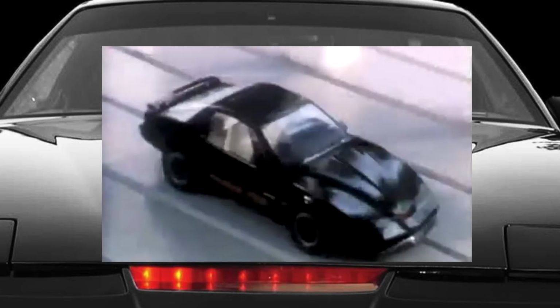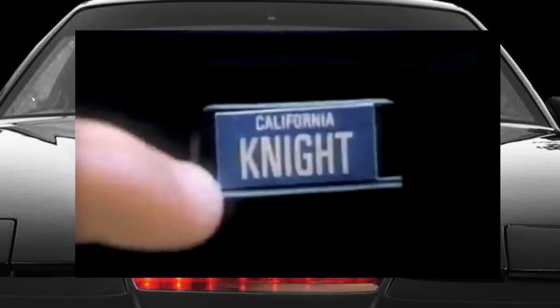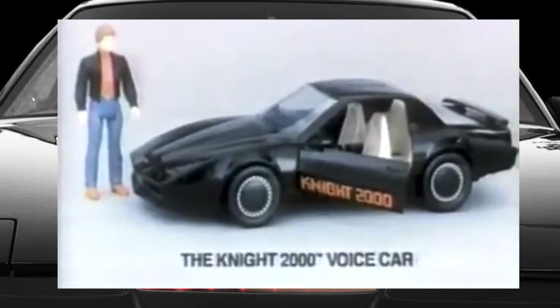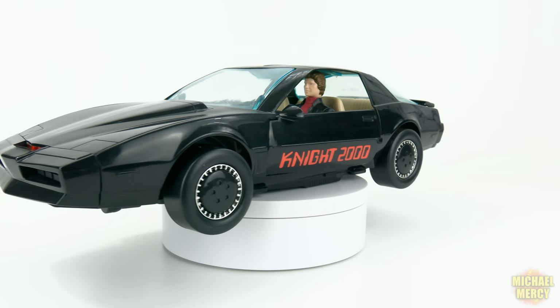Push the license plate. Knight 2000 voice car says 6 different things. Sequence may vary, batteries not included. And it comes with a Michael Knight action figure. Scanner indicates danger ahead. The Knight 2000 voice car comes with a Michael Knight action figure from Kenner.